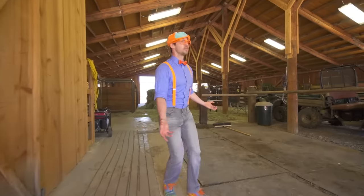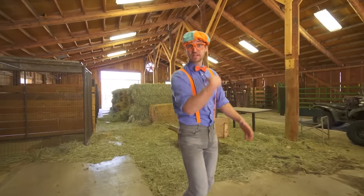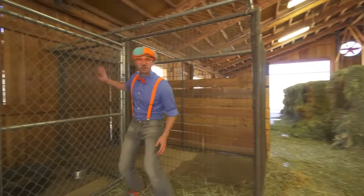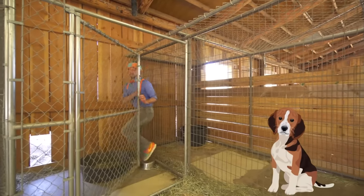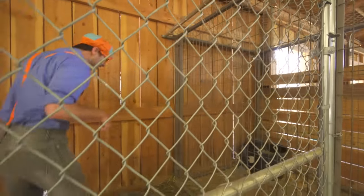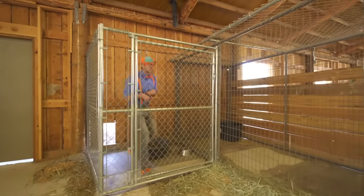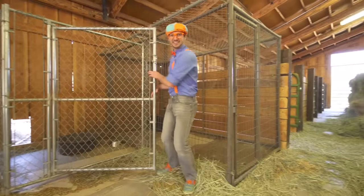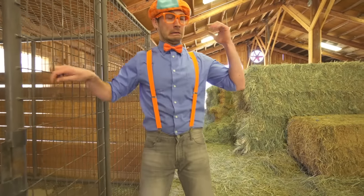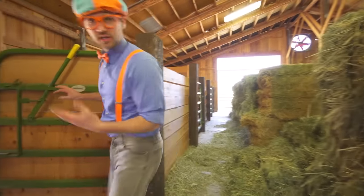Whoa! Look at where we are. We are inside a real cow barn. Axe Family's gonna bring in the horse, and in the meantime, I'll show you around. Look! This is where cow dogs stay. Here's another one. Oh, and another one. Look, come here.